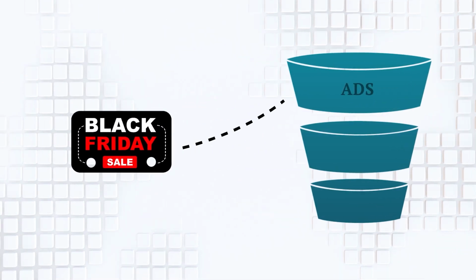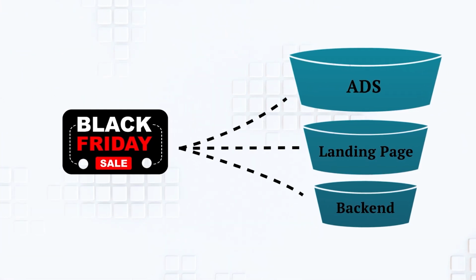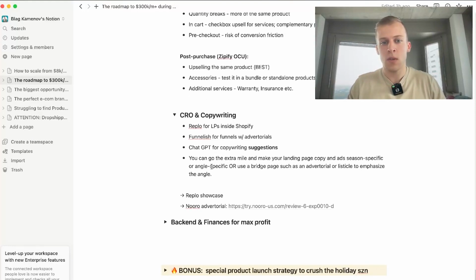You should do it on the ad level, on the landing page level, and also in the backend in the emails that I'm going to cover in a second. But you don't need to overthink that. You can just use ChatGPT for some copywriting suggestions. As for landing pages, you can use Repflow for sick landing pages inside Shopify. I'm going to show that in a second. And also you can test out Funnelish, which is a third-party funnel software where you can really squeeze out a ton of average order value.